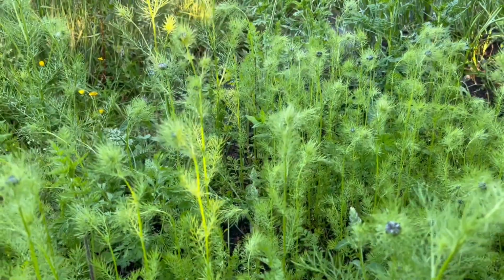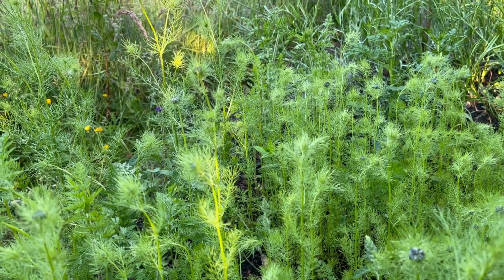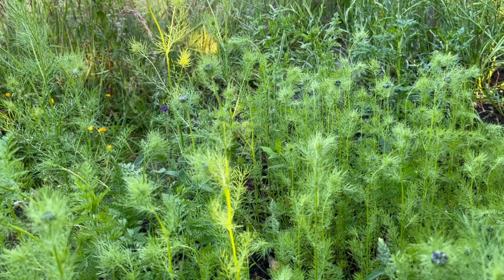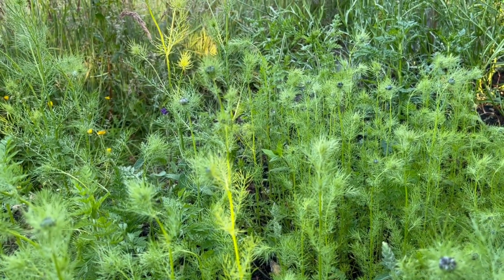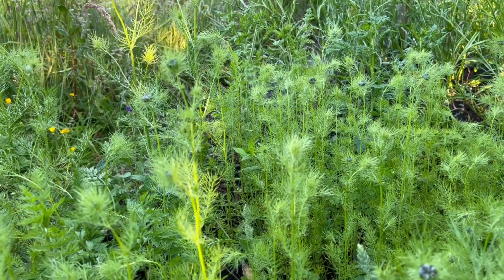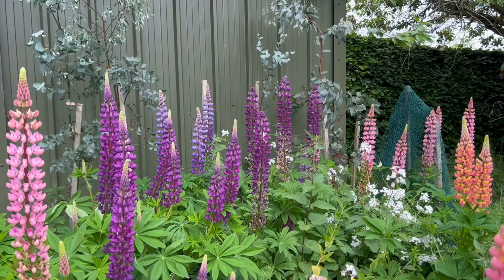So this year is showing the succession sowing. We've got Nigella here that was planted at a later time than the blue flowering one I showed you a minute ago. And this will flower in July probably for me, maybe August time. And it'll just give me that succession of flowers so that I have Nigella through June, July and August.